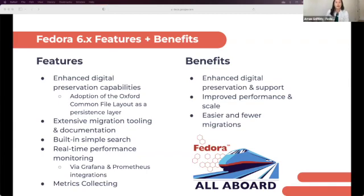And another cool feature that we have is this kind of real-time performance monitoring capabilities. And this is done through an integration with Grafana and Prometheus. So you can link these up, and then you can see how your repo is operating in real time. And for us, this was really critical in the development and testing phases. Getting to 6, we were able to see what was happening quickly and understand where bottlenecks were happening so that we could dig in and fix these performance issues kind of as they were happening.